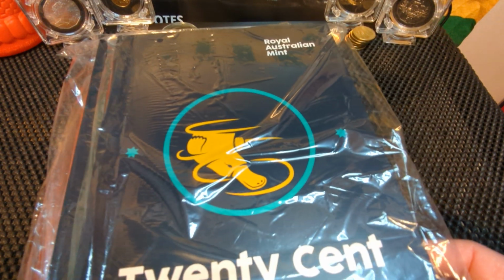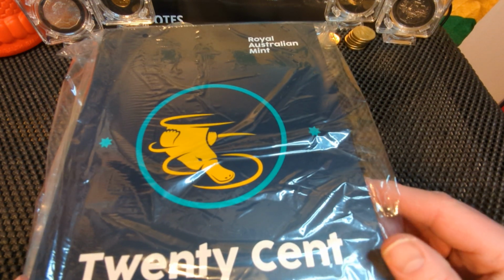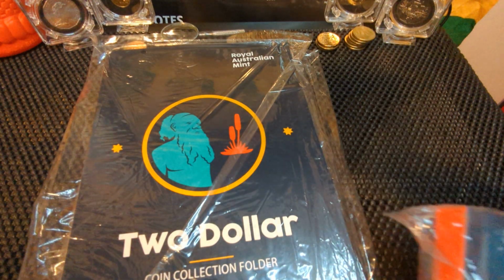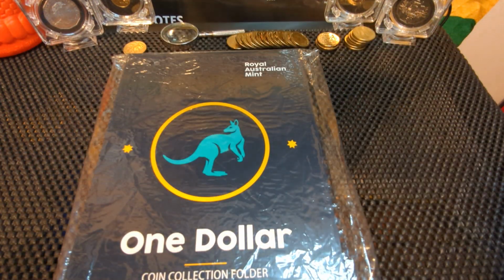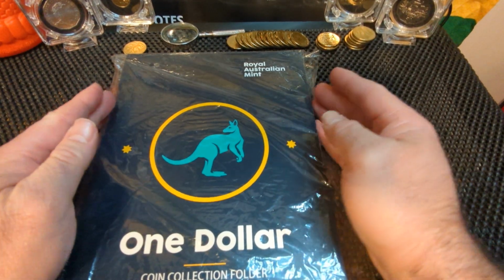This video we'll be looking at the Royal Australian Mint coin collection folder. They have the 20-cent folder, the 50-cent folder, the $2 coin folder, and the $1 coin folder as well. This video we'll be looking at the $1 coin.